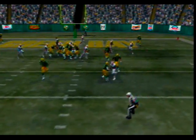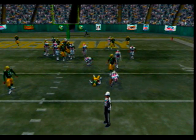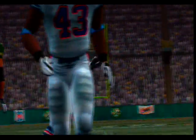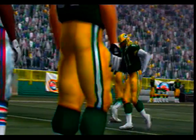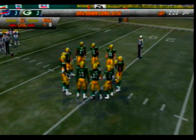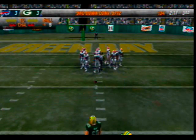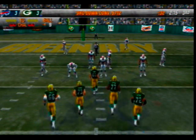Out of the I formation. Crosses it right. Dropped in the backfield for a short loss. The running game's not been a factor all day. Loss on the play. Nine yards will get them 6 points.